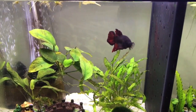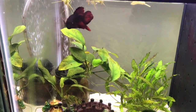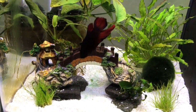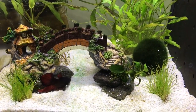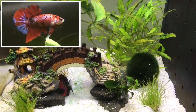Theo is perfectly fine. We did do an overall broad spectrum treatment with him just in case, but he is perfectly fine. He does actually have a scale misplaced. I don't know whether you can see it, it's on that side. Unfortunately he doesn't show up very well on camera. He's so dark now. The difference in him from when we first got him is unbelievable.